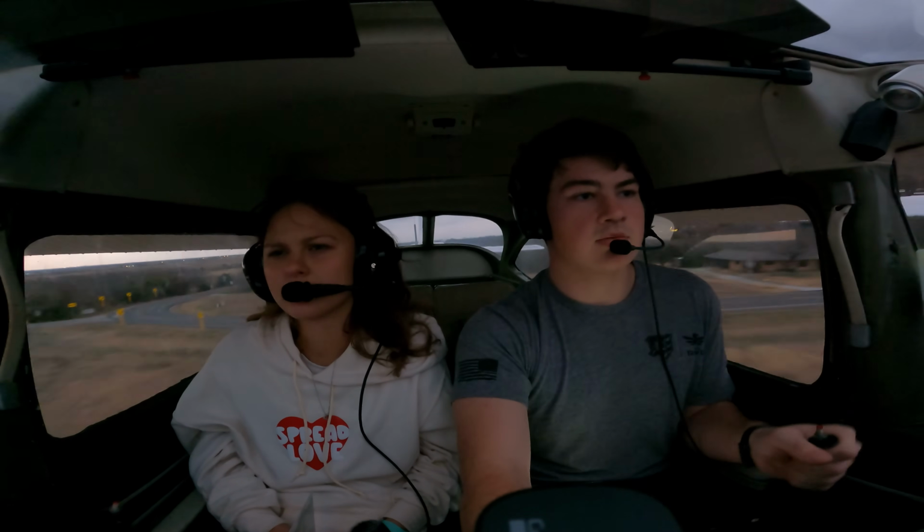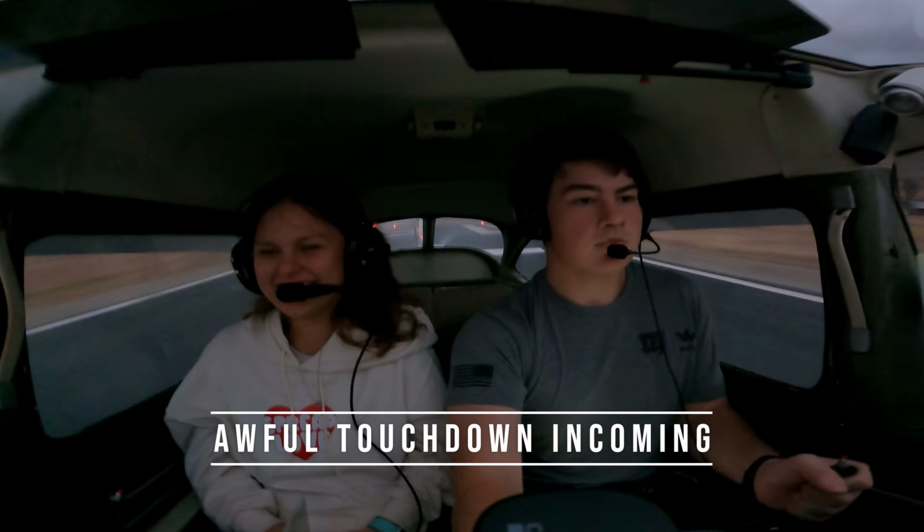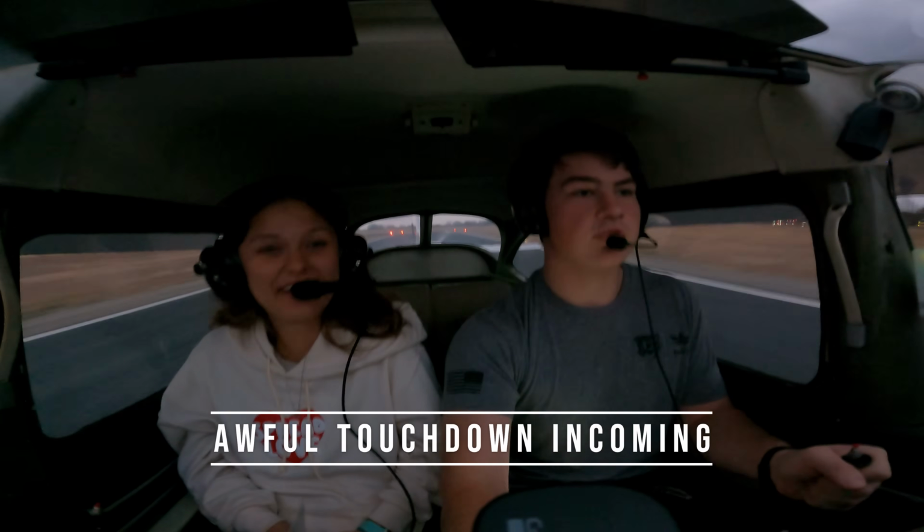You can see the stripes down the middle. Oh, okay. Hopefully on the first stripe, but within the first two. Start pulling this power back. It also might be a rougher landing, but that's okay. Hopefully not that rough. That was really bad. I didn't flare at all. That was awful. That's embarrassing that that's on camera.